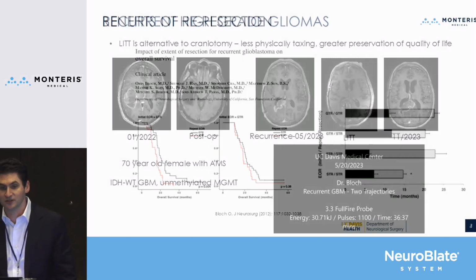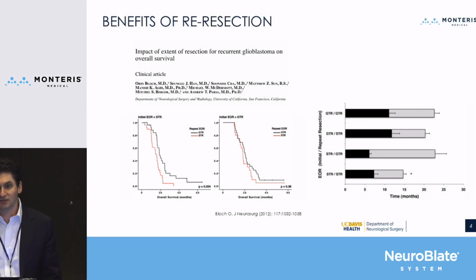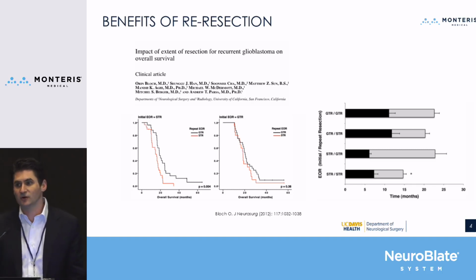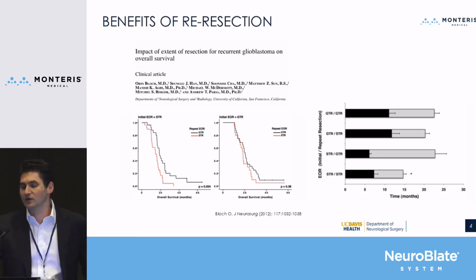So this question of what is the value of resection does keep coming up. The RANO-RESECT data, which I feel is the best data out there, simply answers the question of do something versus nothing. But it doesn't really address the issue of extent of resection at that recurrent time point.